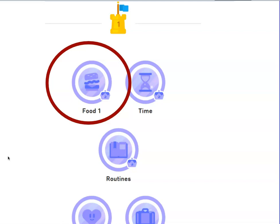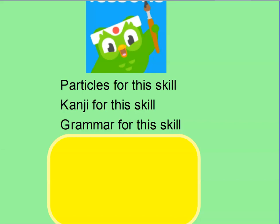We're going to continue to align the Duolingo Japanese course with my in-person classes. And we're still working on Food 1. But I've cut these down into little bite-sized pieces so that you can get up and stretch in between. That'll be better for your brain if you take a break as you're learning.